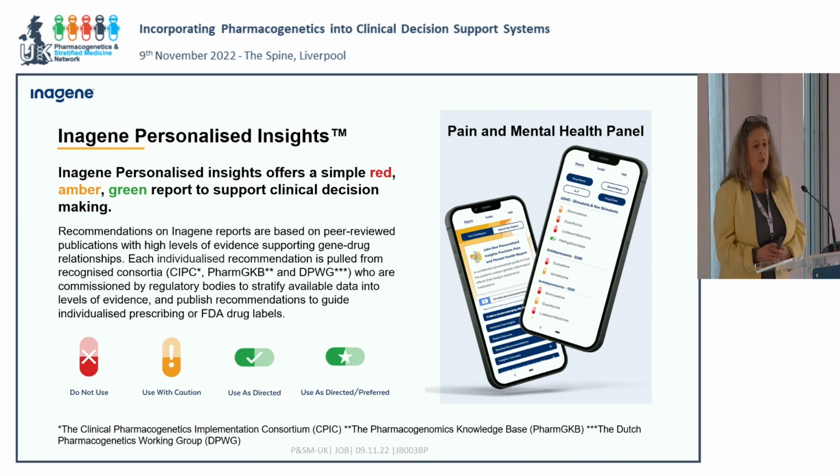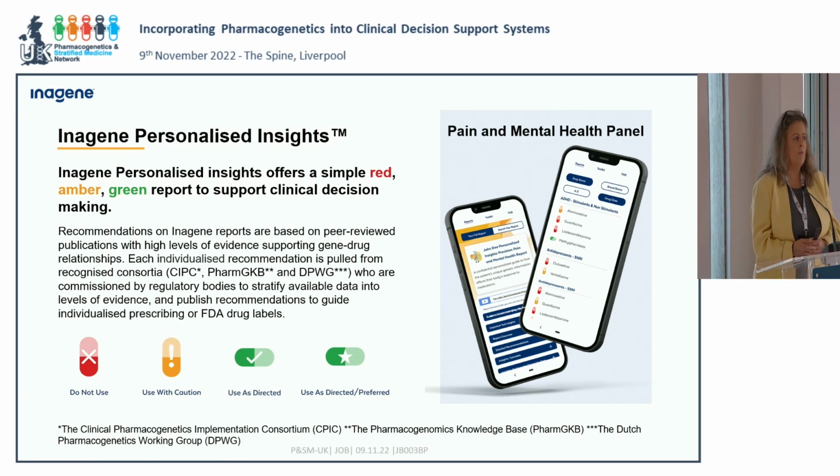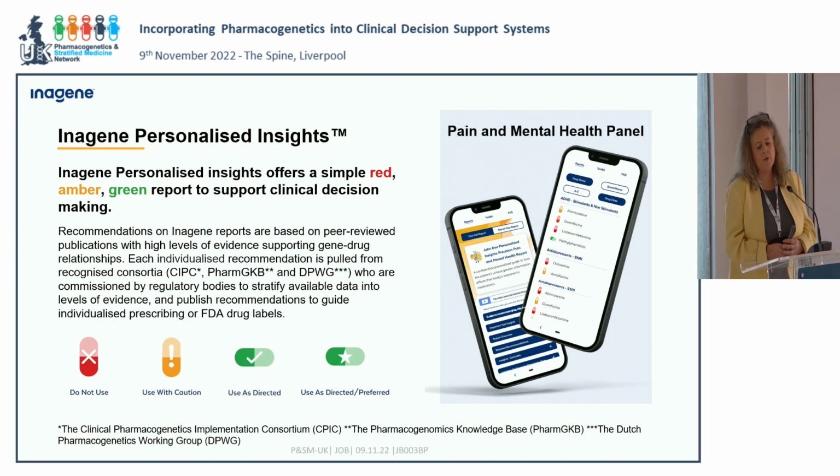All the information within the report is taken from well-known consortia like CPIC, PharmGKB and DPWG, the places where you would normally go for information already. With that information, we've pulled it together into a single place, and you have this RAG-rated report. The amber section is very much there for clinical decision-making, where a variant gives the clinician a reason to stop and think and look at the medications that the patient is prescribed.